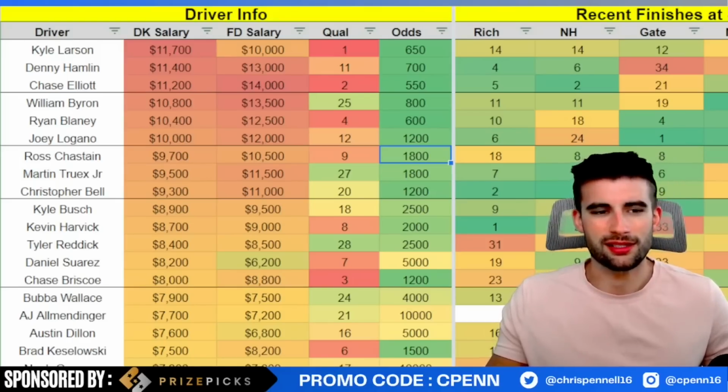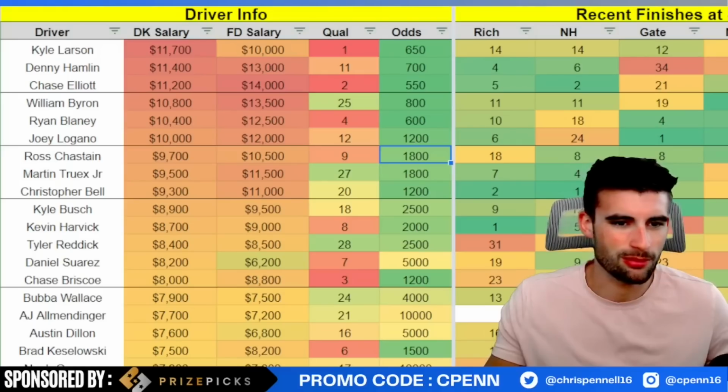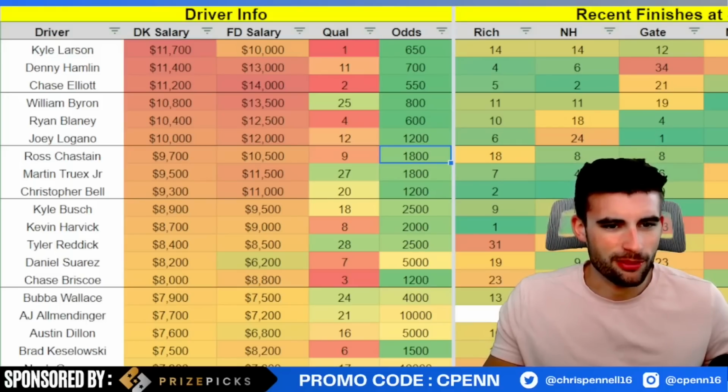It's just he's nearly $10,000 starting in 9th. I don't really see him getting up front here. I see him as more of an 8th to 12th place car, which is fine, but not at that price point. Truex, $9,500. He's starting in 27th, kind of getting deja vu from what we saw early in the year where he started in the back, and he's really good at Martinsville.